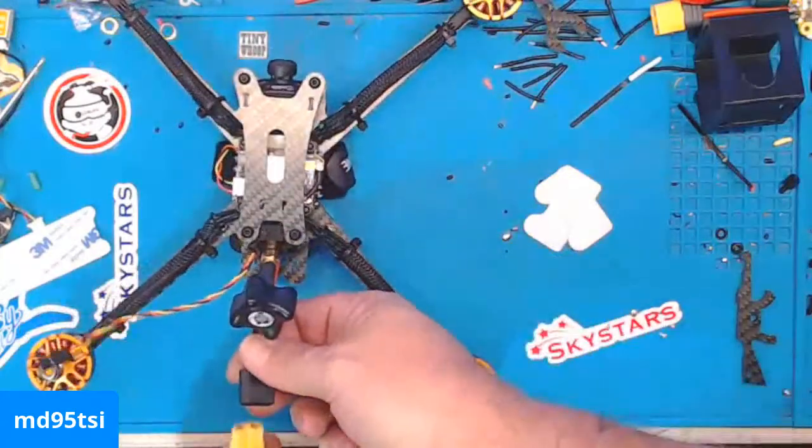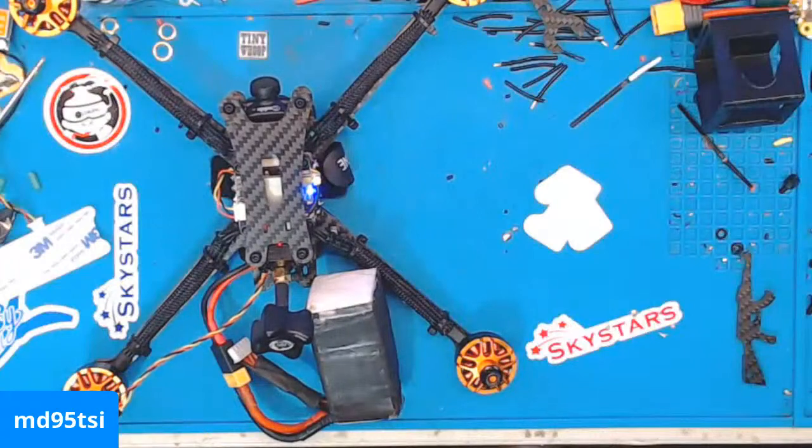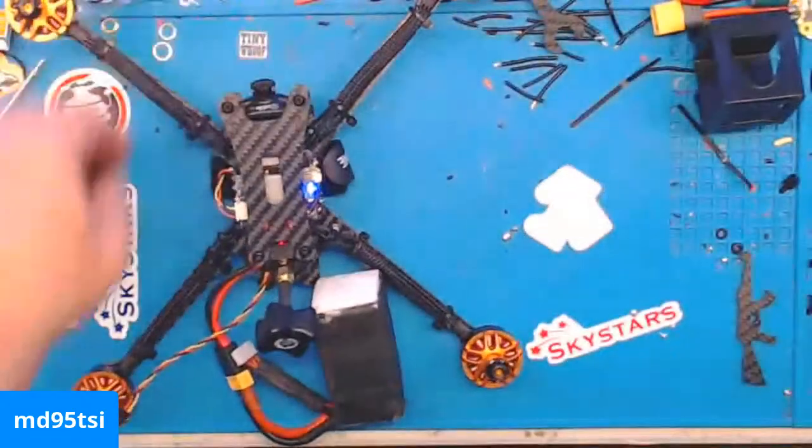Sorry. So we're just going to pop her in. There you have it. That's all we need. Another successful build. Second chime. See, we got VTX working here.